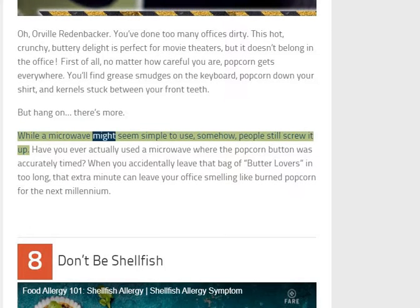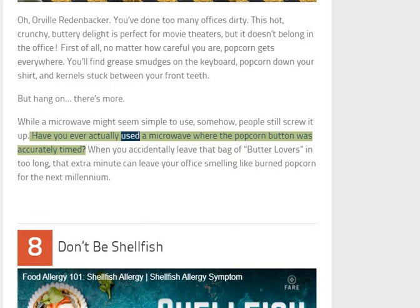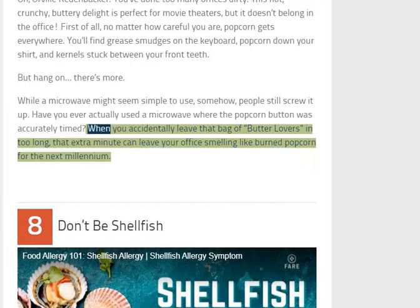While a microwave might seem simple to use, somehow, people still screw it up. Have you ever actually used a microwave where the popcorn button was accurately timed? When you accidentally leave that bag of butter lovers in too long, that extra minute can leave your office smelling like burned popcorn for the next millennium.